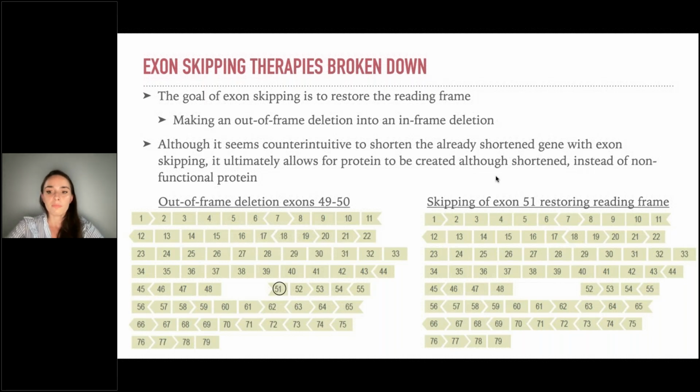So in this example, I have an out of frame deletion of exons 49 to 50. As you can see in that image, exon 48 and 51 do not align well. In this case, we're going to skip exon 51, which you can see in the image on the right. In this case, exons 48 and 52 align perfectly, allowing the body to read through this deletion. Whereas on the image on the left, where we have that out of frame deletion, the body is not able to read through, and it simply stops creating the protein.